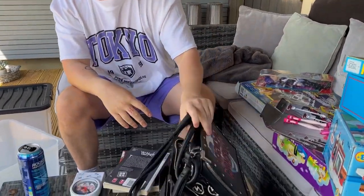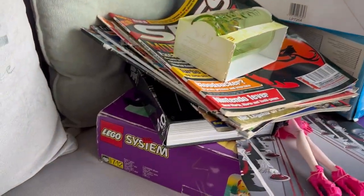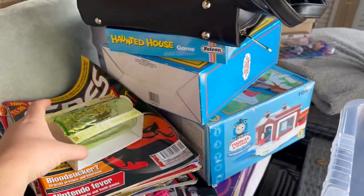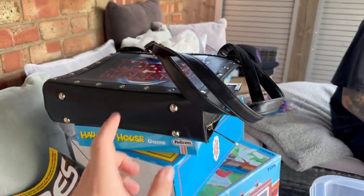So we're literally just going through piece by piece and seeing what we want to do. It's good, you having fun? Yeah man, it's a good time. Good. We've got a few other little bits and bobs, some old school gaming magazines, and a little Coke glass. The Killstar bag, a few little bits, and we're just cracking into this one now.